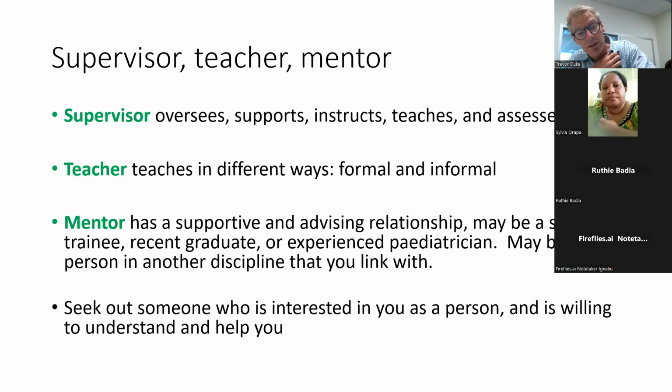The point is to have someone that you can identify with, who can help you in an advisory and supportive relationship and help you along the way. Again, they could be a supervisor or they might be someone different. And so I'd encourage you to try to identify someone who could be your mentor throughout your training and help you along the way.